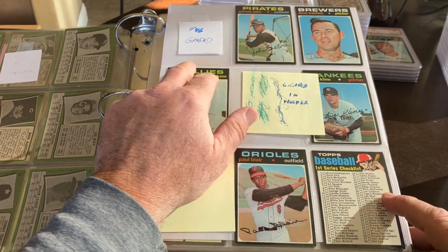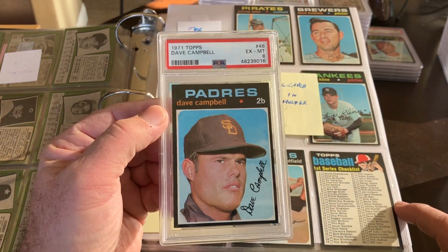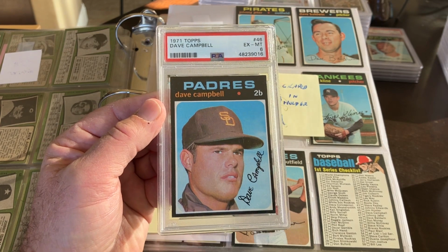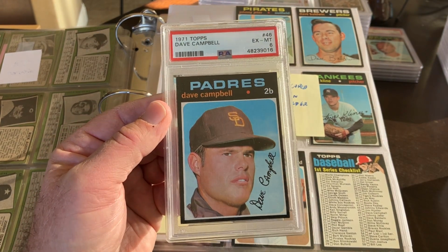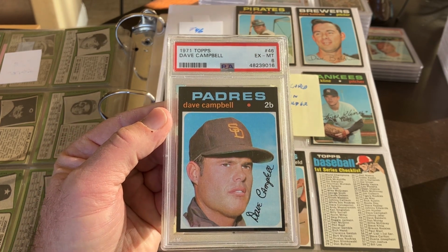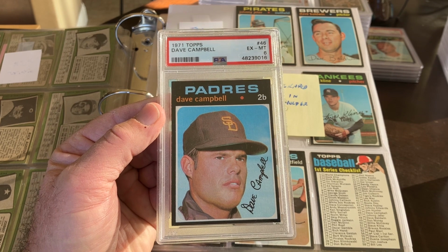All right, number 46, Dave Campbell. I don't know why there's a couple of Padres guys that are just... tell me, does he not look like a rabbit with his teeth?